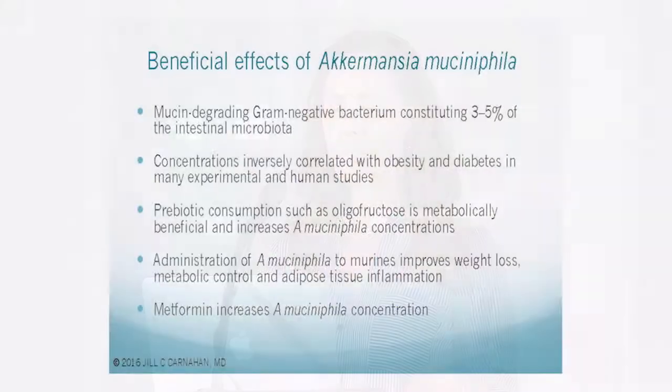This is another one, Akkermansia, a mucin-degrading gram-negative bacteria, about 3 to 5% of the microbiota. Concentrations are inversely correlated with obesity and diabetes, so lower levels of Akkermansia, higher levels of diabetes. There's one particular stool test where if you see this very, very low, it correlates with low diversity, just this one species absent. So you would think that diversity is always associated with just counting up a number of species, right? It's not that way, because according to some of the research, there's certain species that matter more. This is one of them.